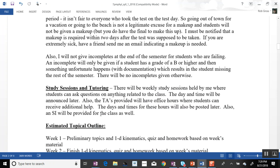In these review sessions run by me, it starts next Wednesday, by the way, not this Wednesday, not tomorrow, a week from tomorrow. Did I mention the labs start next week? I don't remember. Okay. So starting next week is the first review session.